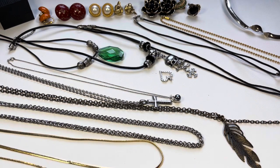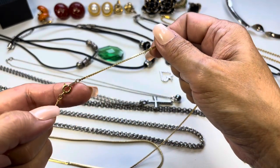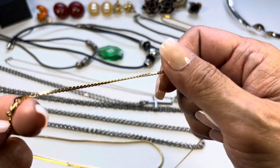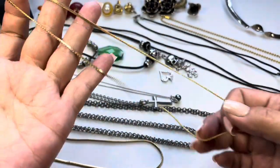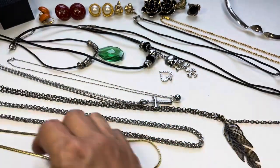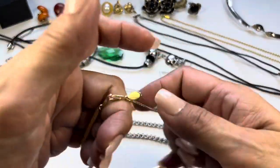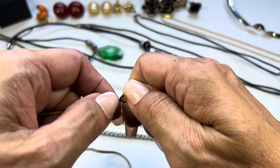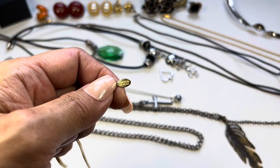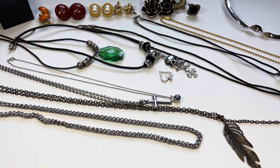Okay, first off, I found a couple nice gold tone chains that I think I'm gonna keep too, for maybe some pendants that I will come across. What does it say on this one? It says Korea. So we have this S chain. And then this one here is another gold tone chain. This is a nice flat herringbone. And I like that closure. And this says something too. This says American Showcase. Oh, okay. So these will be keepers for any pendants that I may have.